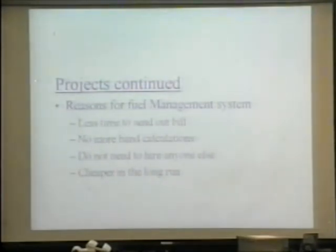No more calculations. They were complaining that it was taking too long to do the calculations, so they'd have to hire somebody. Well, this eliminated that, and they don't have to hire anybody else now, which will end up being cheaper in the long run.